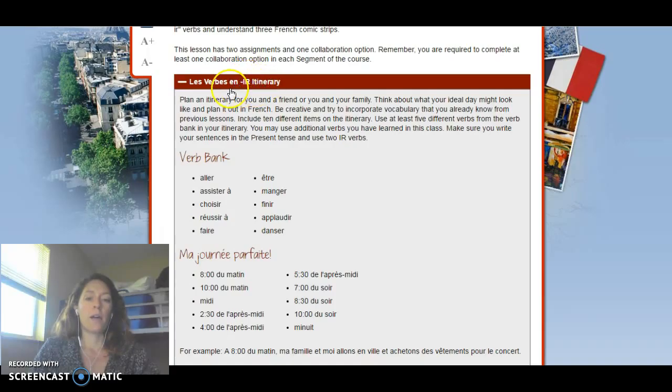The IR verb itinerary is where you're going to plan an itinerary, or you're going to plan a day basically for your family and for your friends. You're going to think about what the ideal day would be for you. And the goal here is to use as many of these verbs as possible, especially the IR verbs. That's what I want to see the most of.